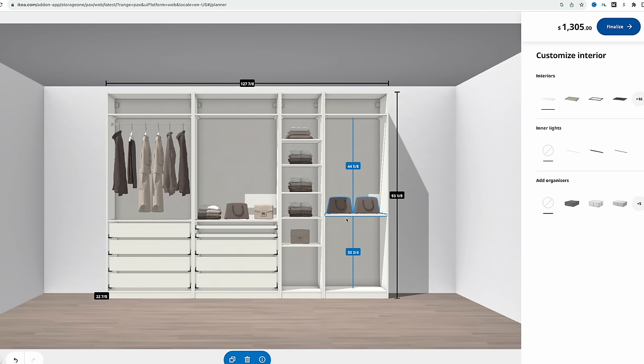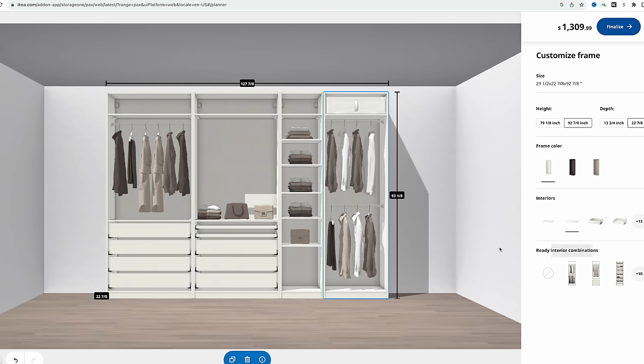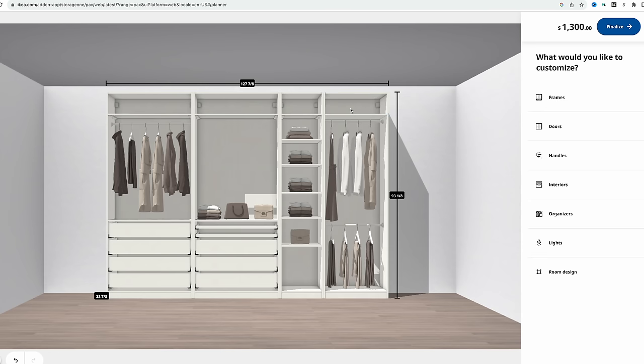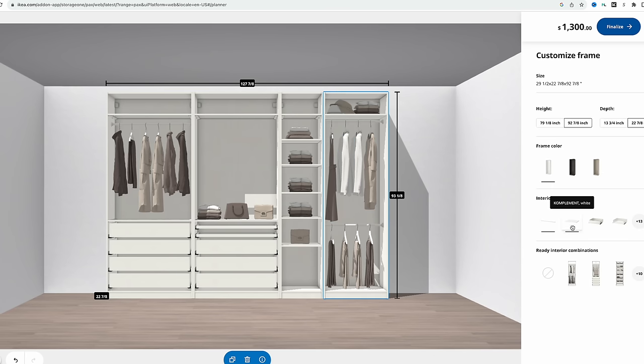Next, I'm going to go in, and here I wanted these to be two wardrobe racks, so I'm going to go for the ready interior combination, and I'm just going to click on here and boom, now I have two wardrobe racks. I am going to go ahead and delete that storage bin on the top shelf because first of all, they charge you for those, so make sure you delete it if you don't want it in your configuration, okay? And then I'm going to go in and add a display shelf to this one as well, because I do want to be able to put things on top of this wardrobe rack for display.